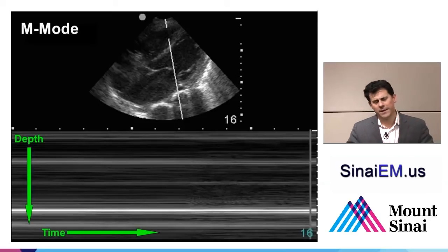except for the M mode. The M mode is two-dimensional ultrasound where we follow one particular line and what it does over time. So we can see near the top of the screen here that we're generating a two-dimensional image, but we also have this single line going down through the entire image.